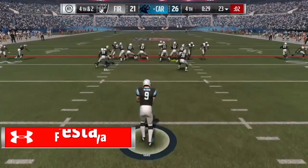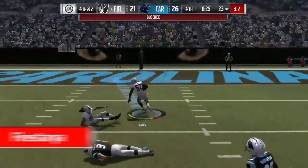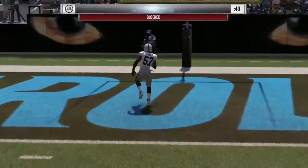Our number 4 play this week, and it's another special teams play. Huge blocked punt here, returned for the scoop and score 6, and a victory in the 4th quarter.